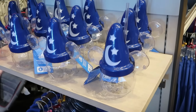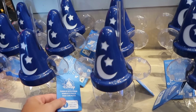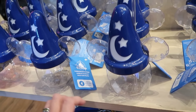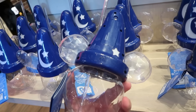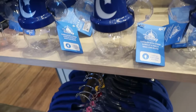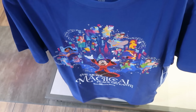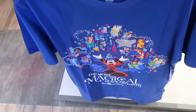One of my personal favorite things, part of this brand new collection, is the Sorcerer Mickey tumbler. This one actually lights up. It comes with the straw. I do want to see the price. That one is $35. I love this though. These are really cool. It has the little button on the back side so you can see it light up. And then right underneath there, to match this entire collection, they have your unisex graphic t-shirt, just like the Corksicle cup with all of the different Disney characters.